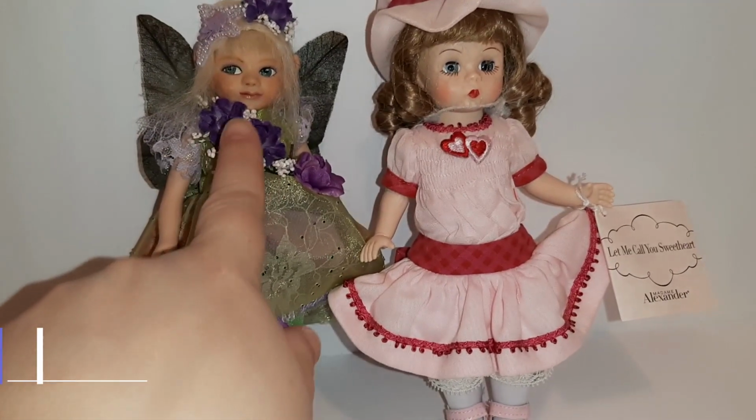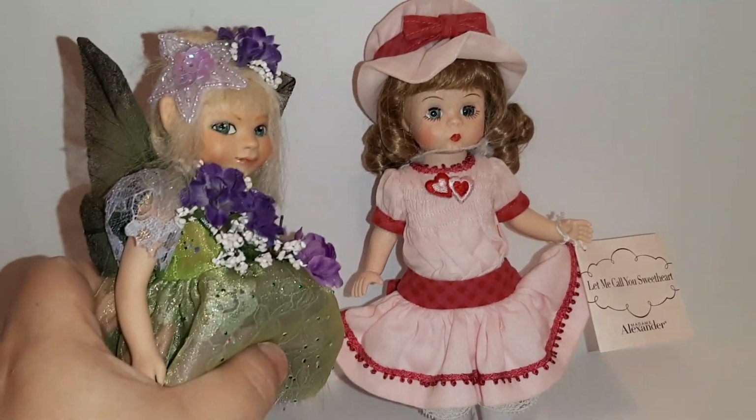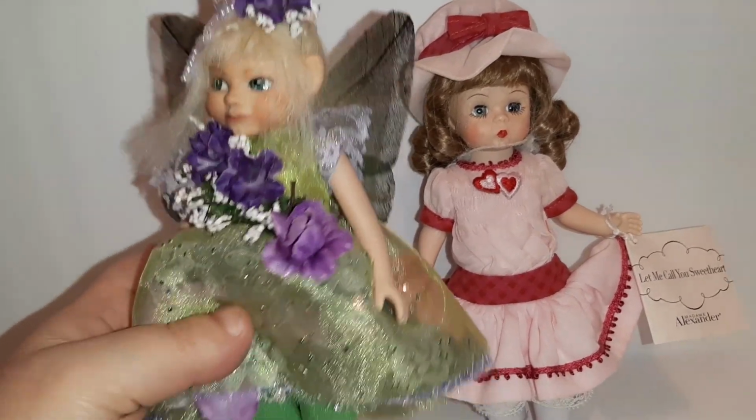And then this little gal, she's like some sort of woodland fairy. I didn't see a name on her. She is porcelain.